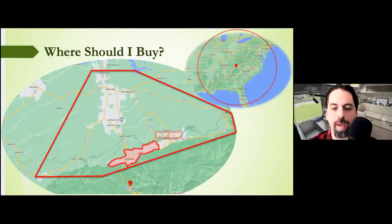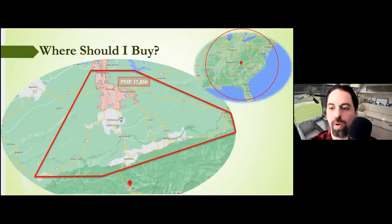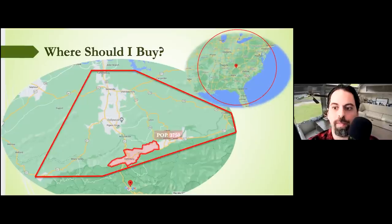So as you can see, the population of Gatlinburg is 3,000, 3,700 people, Pigeon Forge is 6,000, and Sevierville is like 17, 18,000. So, you know, really nobody lives here, but we get, you know, 20 million people a year that come here. So that's why our area here that we can buy is so big. You know, kind of a general rule of thumb, 20 to 30 minutes from either Pigeon Forge or Gatlinburg does really, really well here.